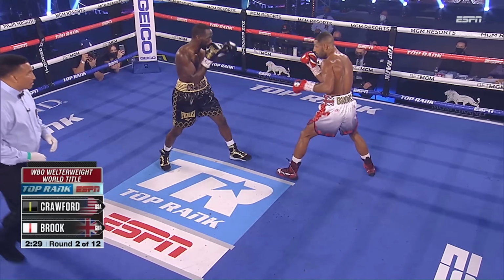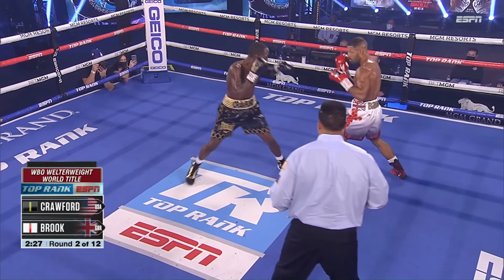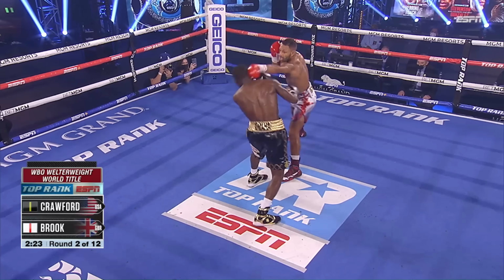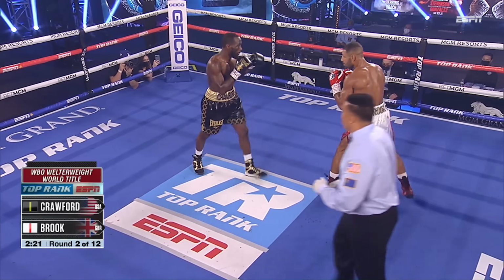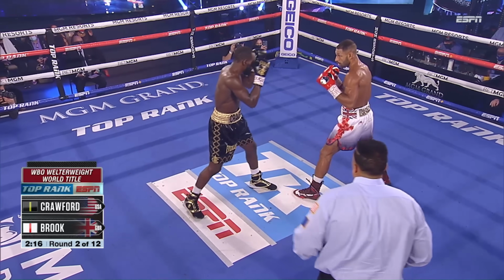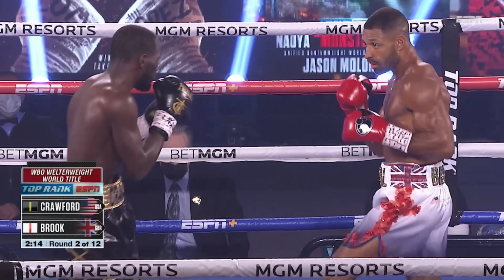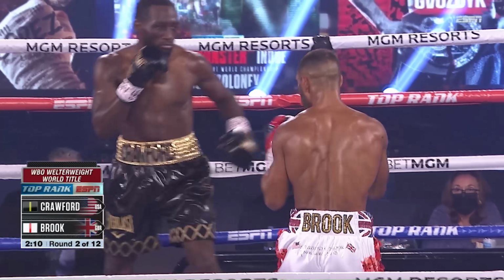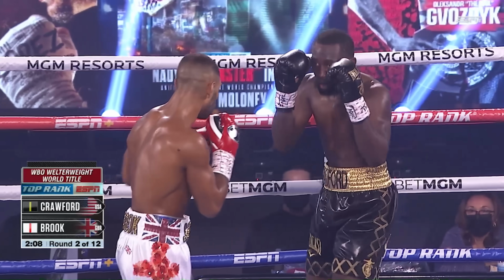Look at the size across the shoulders, across the back. Look at the muscles popping in the upper body of Kell Brook, and the base he has as well, that foundation with the legs. And see, what I noticed is that Kell Brook is taking a page out of Angus Kalayaskis. He's being patient, he's waiting, he's looking to counter Crawford. He's trying to get Crawford to commit so he can make him pay.